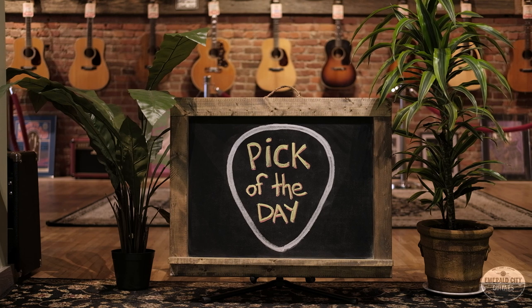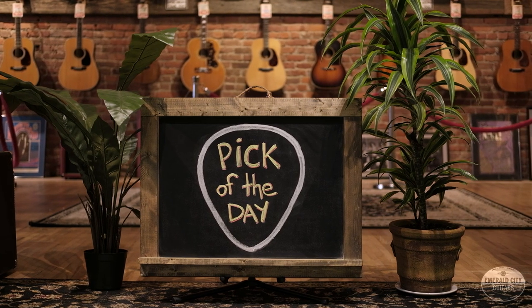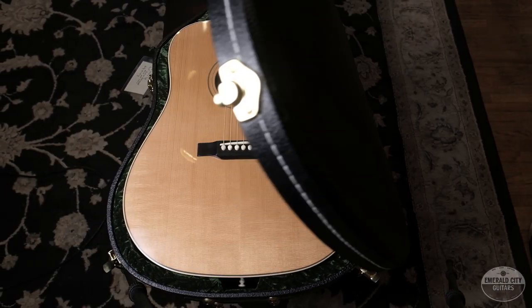Hey guys, Dave Boone down here at Emerald City Guitars with my pick of the day. Today, I have a fantastic acoustic guitar built by John Walker out of Petty Creek, Montana.